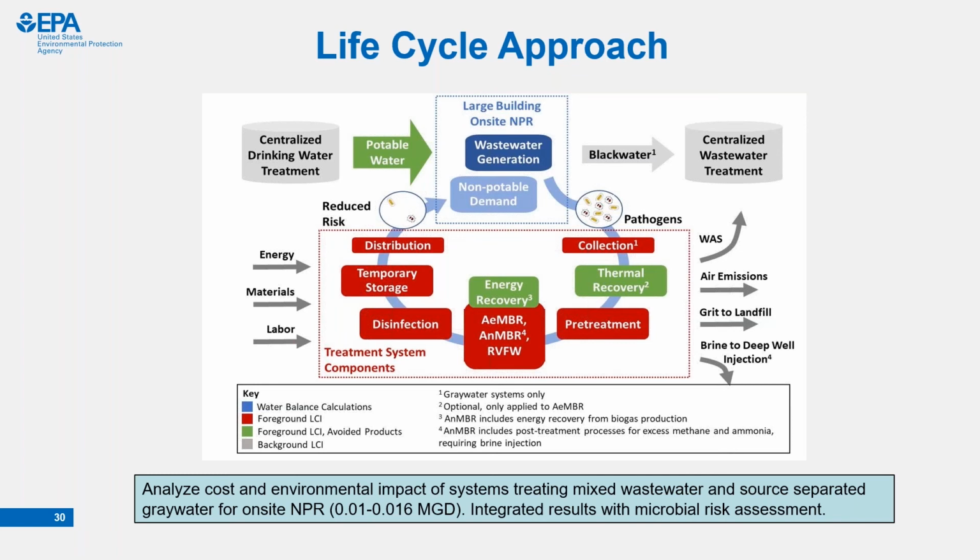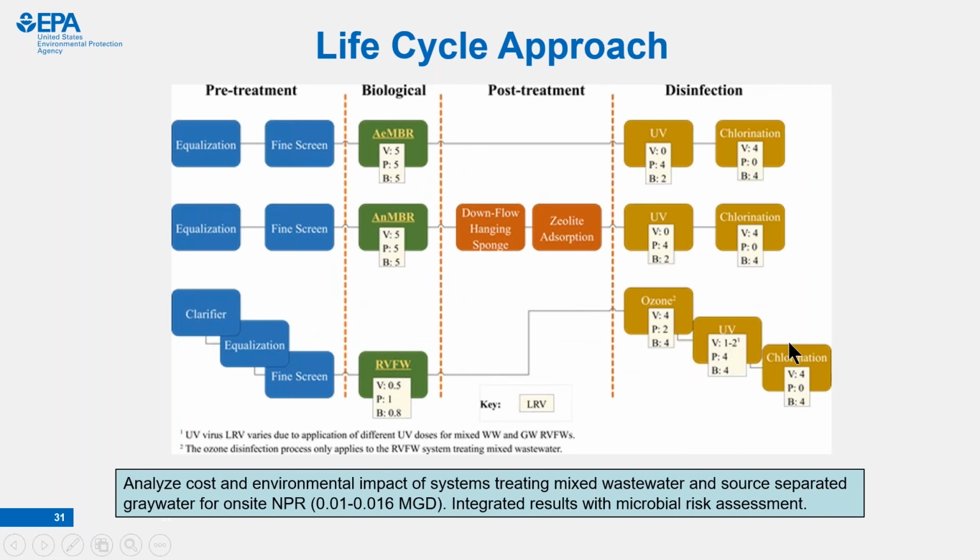And the unit processes in the middle, the aerobic MBR, anaerobic MBR, and recirculating vertical flow wetlands are the main unit processes that we explore and compare here. So this is a transitional system. The sludge is still being sent to the centralized system, so it's not completely separate, independent. And these emissions are being considered too. So these are the unit processes, the treatment trains that we are considering: aerobic MBRs, anaerobic MBRs, and the wetland system.